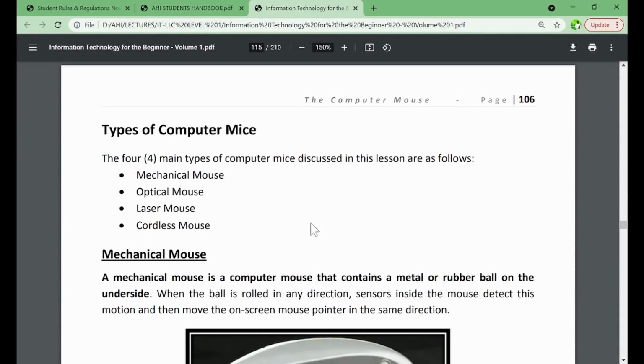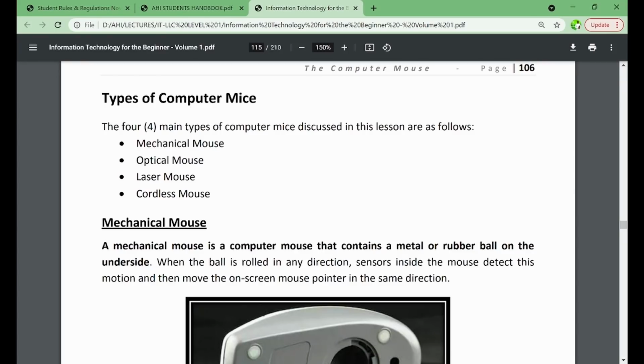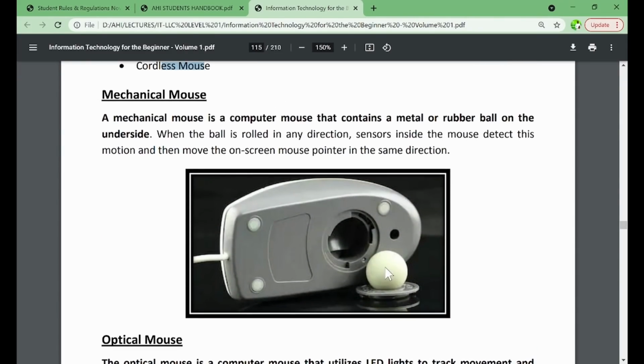Now, there are four main types of computer mice discussed in this lesson. The first is the mechanical mouse, the optical mouse, the laser mouse, and the cordless mouse. Have you ever seen a mouse with the ball in it before? Okay, so in the past we had computer mouse with balls in them. Those ones are called mechanical mouse. A mechanical mouse is a computer mouse that contains a metal or rubber ball on the underside. When the ball is rolled in any direction, sensors inside the mouse detect this motion and then move the on-screen mouse pointer in the same direction.